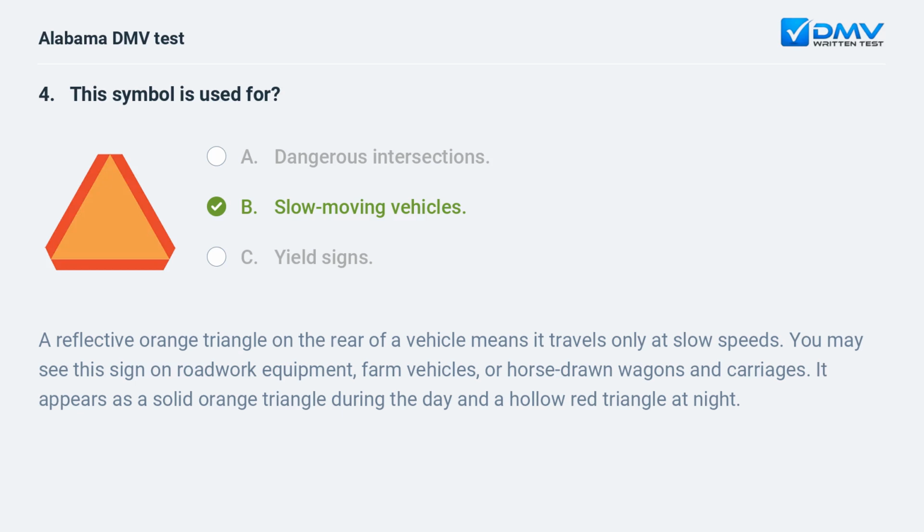B. Slow-moving vehicles. A reflective orange triangle on the rear of a vehicle means it travels only at slow speeds. You may see this sign on roadwork equipment, farm vehicles, or horse-drawn wagons and carriages. It appears as a solid orange triangle during the day and a hollow red triangle at night.